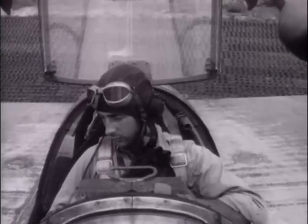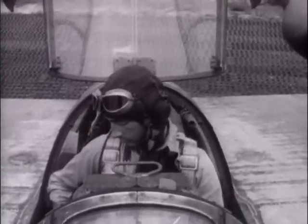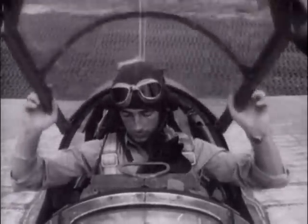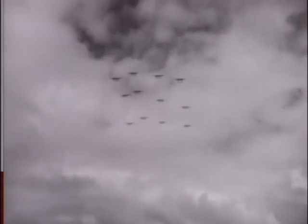Within a few short years, the superseded P-38 was being phased out of use. But to those who built, serviced, and flew the Lightning, it will always be one of history's truly great planes.